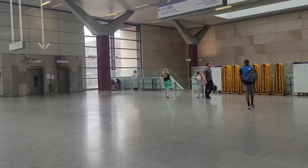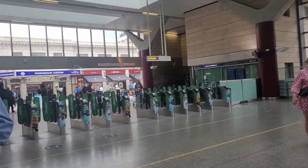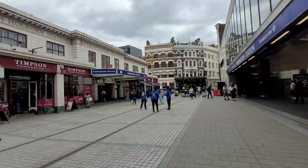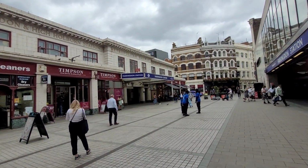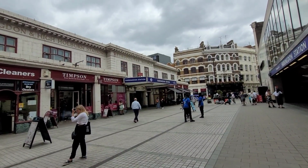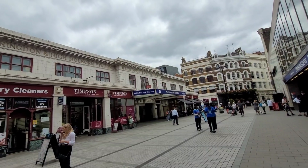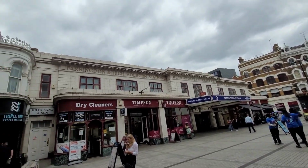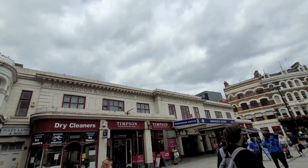A vast empty space. I'm going to touch out just for a little while. See you on the other side. So Farringdon is one of the line's oldest stations from 1863, and over there we have the station from the 1920s, and it says Farringdon and High Holborn Station Metropolitan Railway.